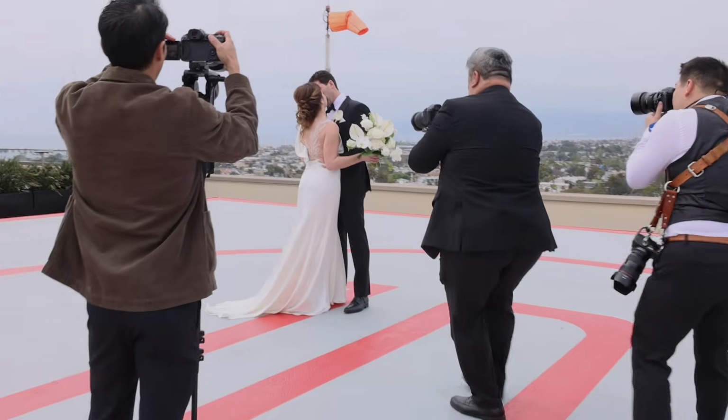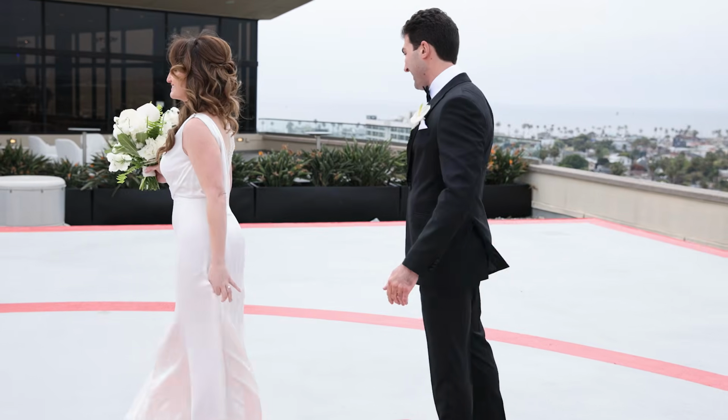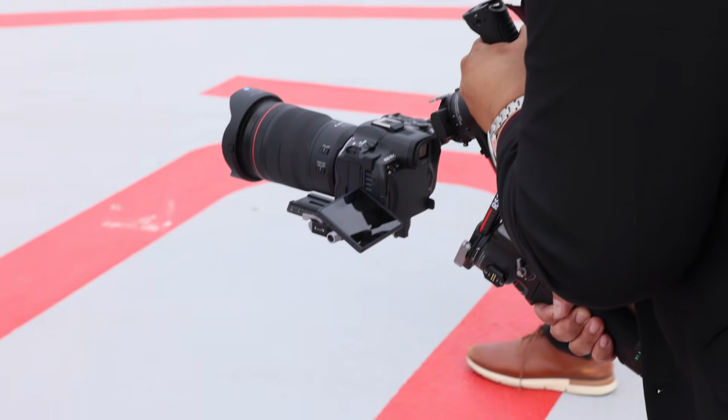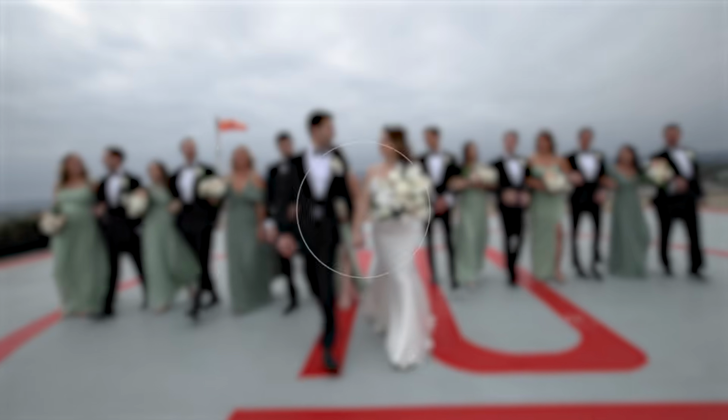Having a first look also means that we get a lot more time to spend with the couple. Instead of cramming all of the portraits, bridal party, and family photos into cocktail hour, we're able to maximize their time during the day and give them some breathing room to actually enjoy their wedding.